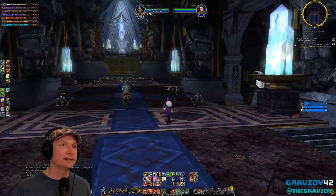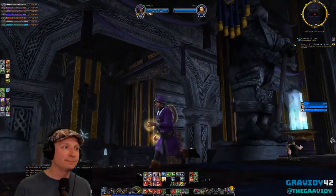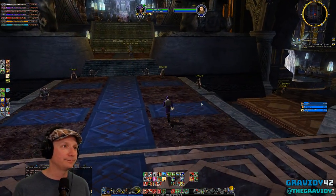Pretty decadent looking in there. The dwarves do a pretty good job cleaning the place up, I must say.